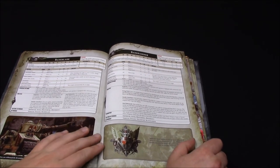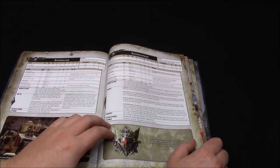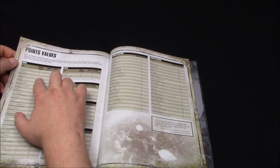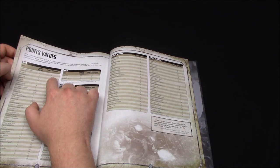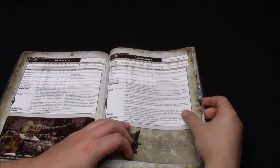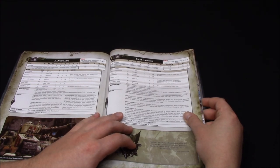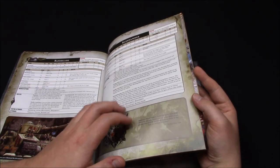Baneblade super heavy tanks have improved considerably. So, a Baneblade will cost you 390 points. A Baneblade is a single model equipped with autocannon, Baneblade cannon, demolisher cannon, a twin heavy bolter and adamantium trax. So, let's look this up.